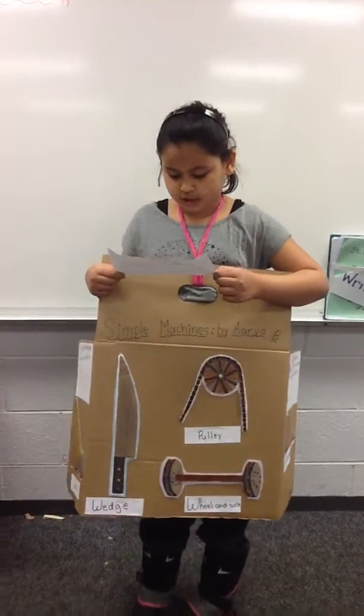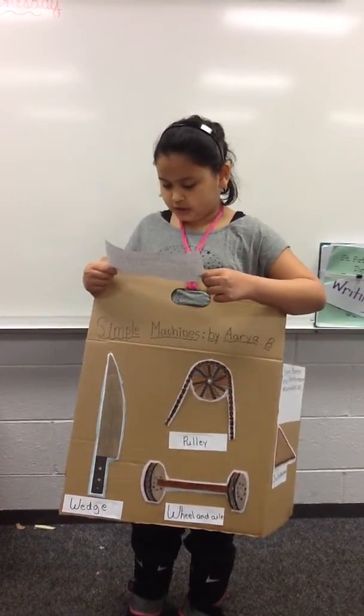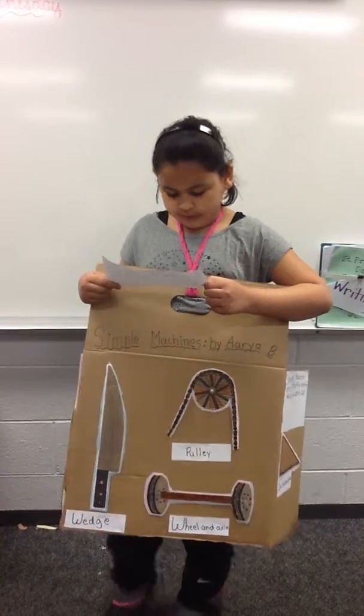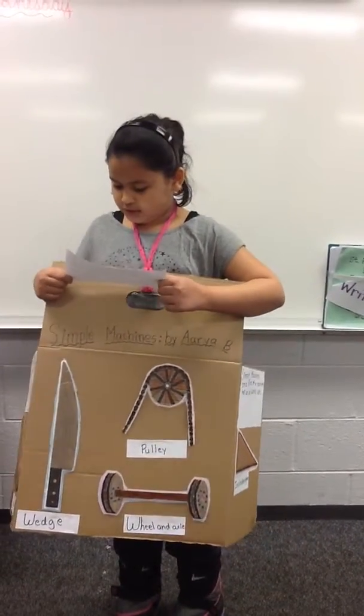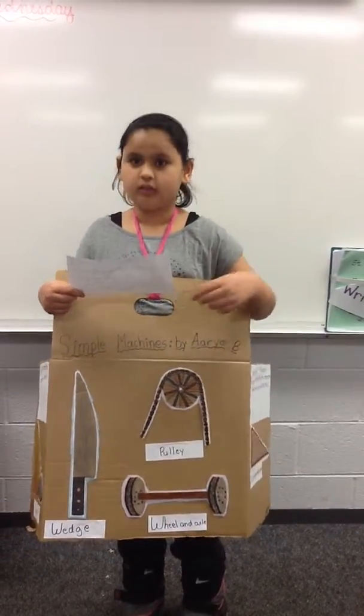A truck has an inclined plane. Fourth simple machine: a wedge can cut things into pieces. We use a wedge to cut cheese. Fifth simple machine: a lever lifts things up and down. A seesaw has a lever.